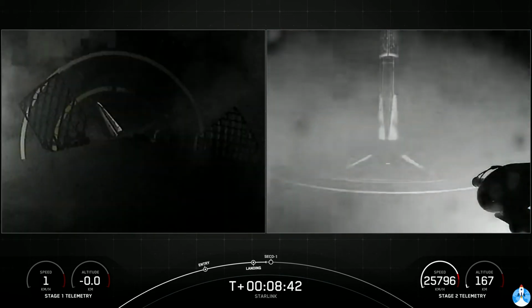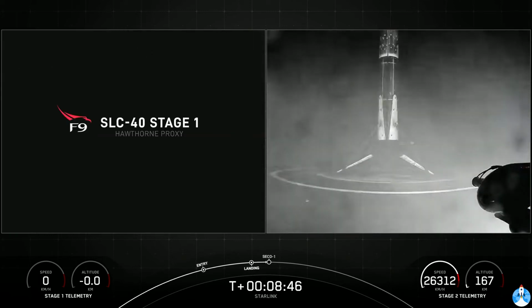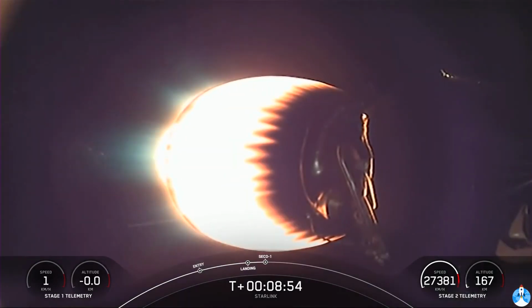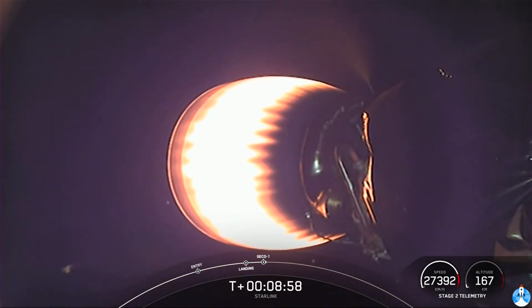You can hear the cheer and the applause, and there's the visual. This first stage booster has landed 9 times. This marks our 89th overall successful recovery of a Falcon 9 first stage, and the 129th successful flight of a Falcon 9 first stage.